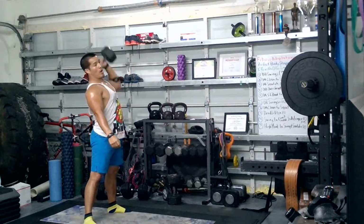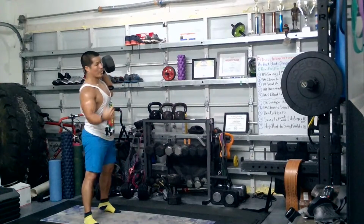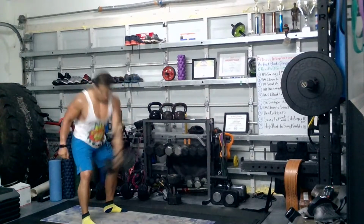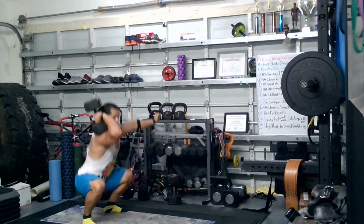We have clean and squat. All right, so I'm going to clean, I'm going to switch, I'm going to clean, and I'm going to start the squats. Here we go. So switch, clean, and squat.